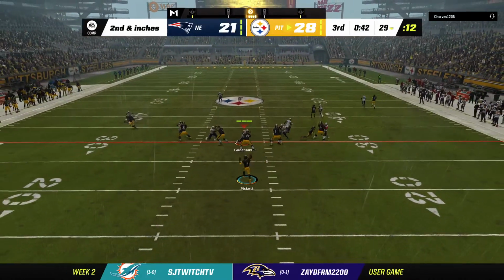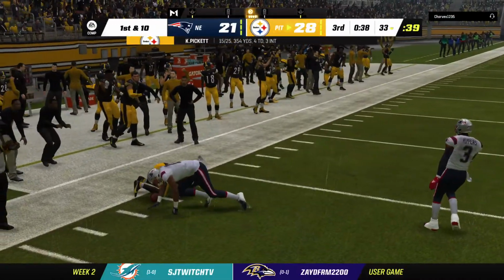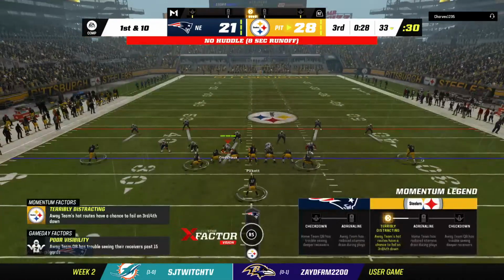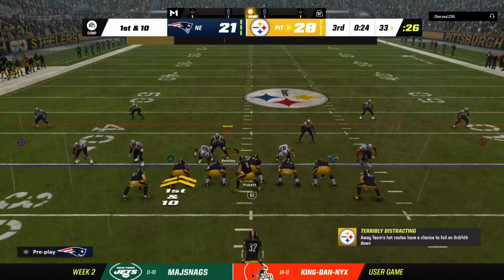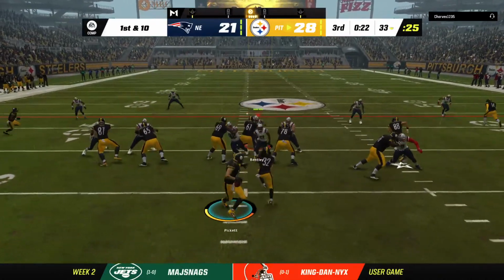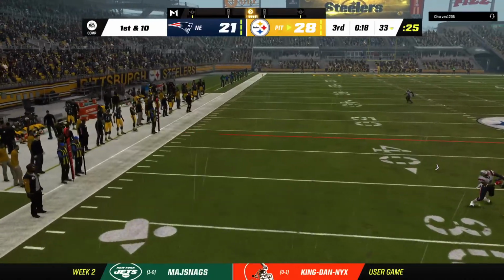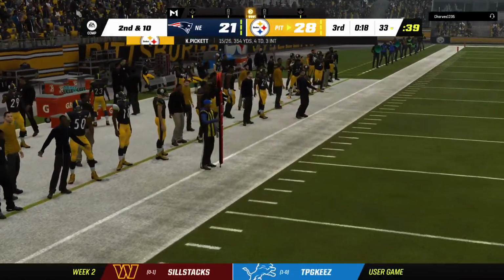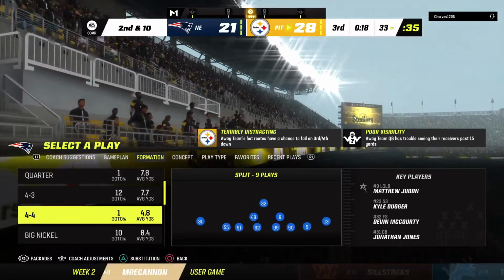Off the play fake, here's Pickett. Completes it to Austin. Rookie to rookie on the hook up there, and it's a 1st down. Pickett sets up play action, and seeing no options, he just tosses this one away, incomplete. Now that'll bring up 2nd down.